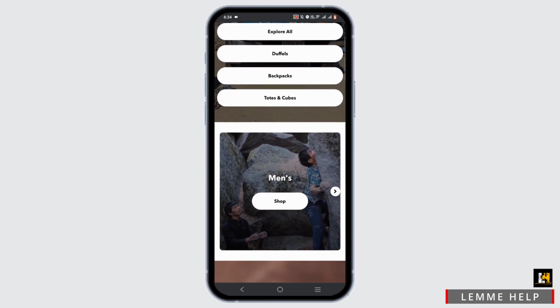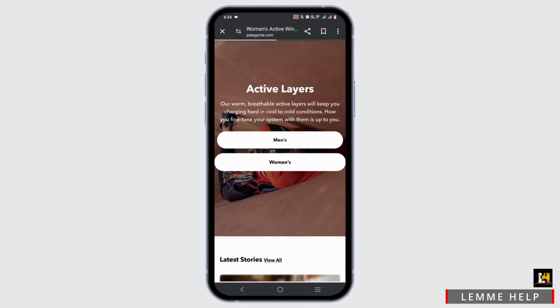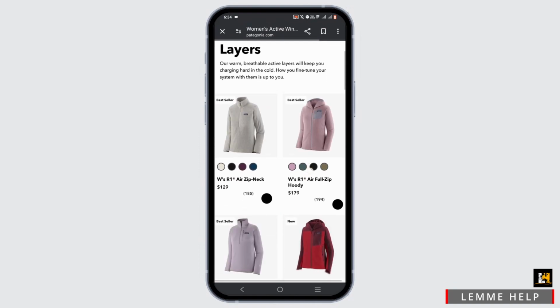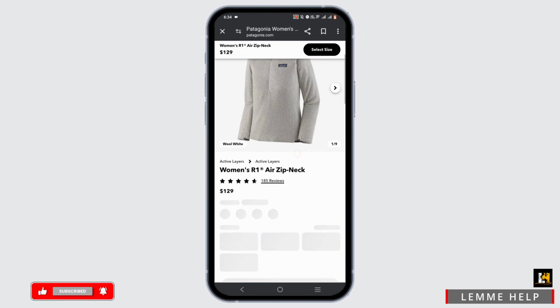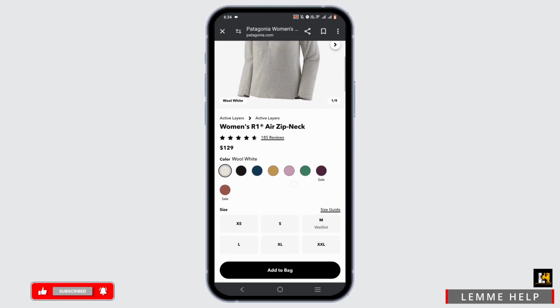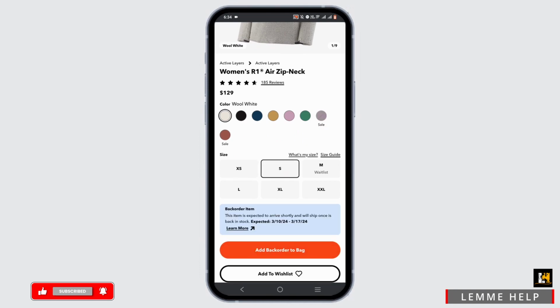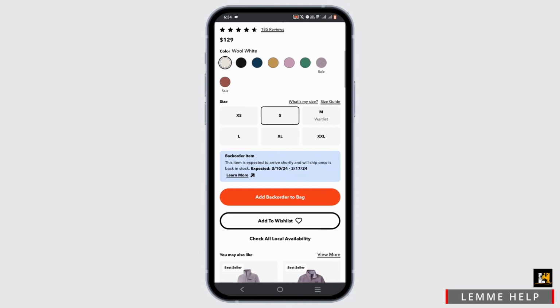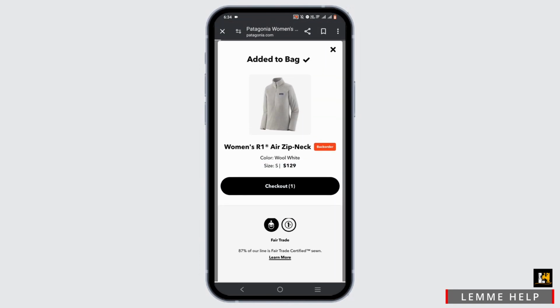To redeem the promo code, all you have to do is purchase an item from Patagonia. For example, I'm selecting this item to purchase. And make sure that you have entered the size and all the details it requires. Then tap on Add to Bag. Once you are done, tap on Checkout.